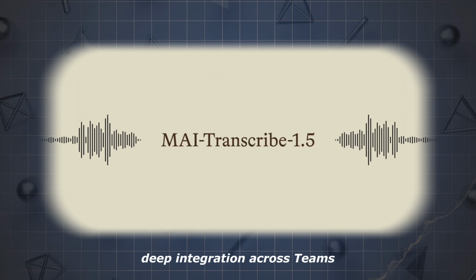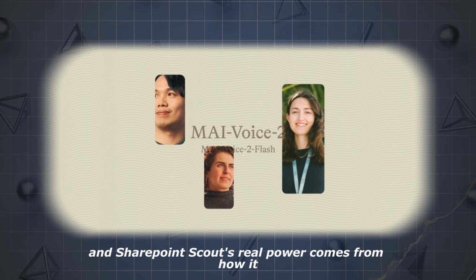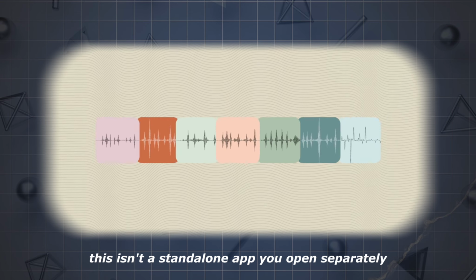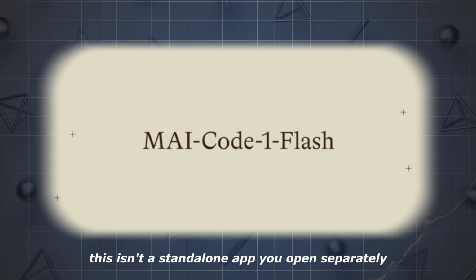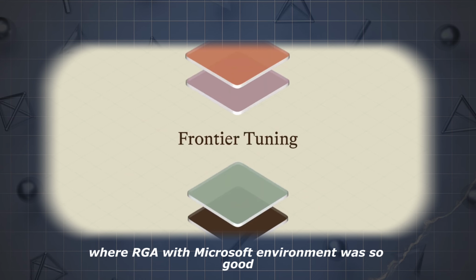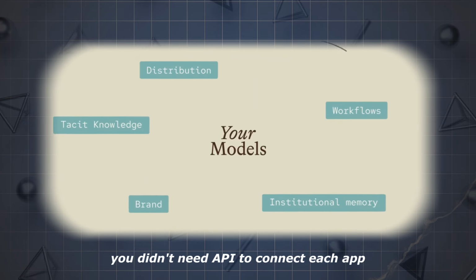How Scout works: deep integration across Teams, Outlook, OneDrive, and SharePoint. Scout's real power comes from how it integrates with Microsoft 365. This isn't a standalone app you open separately. It's integrated across the apps you already use every single day, so well that you didn't need an API to connect each app.